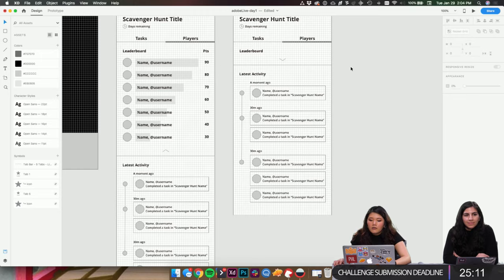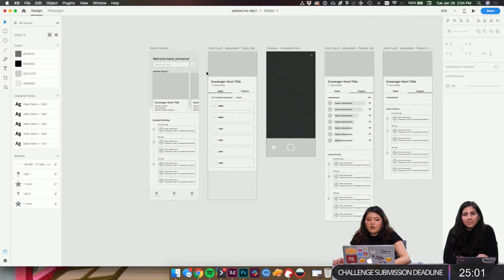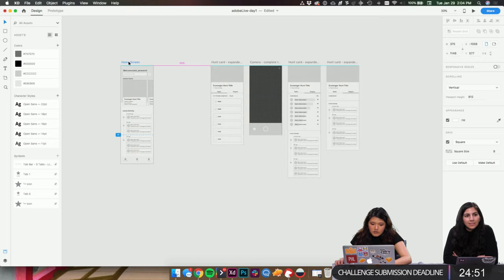So, I think now that the cards have been wireframed out, I'm going to next work on what happens when you go to search for a hunt to join, and then when you go to add or create a new hunt. I'm probably just going to move these out here.